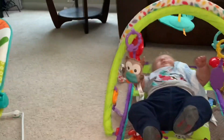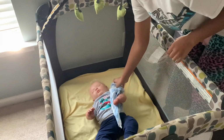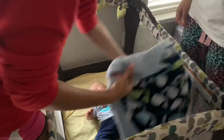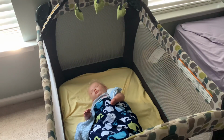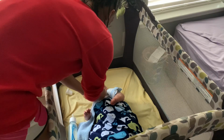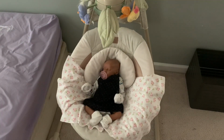Okay guys, so I've been playing with them for a little bit, and now we're gonna head upstairs and do nap time. Okay, Lily, let's go to sleep, okay?